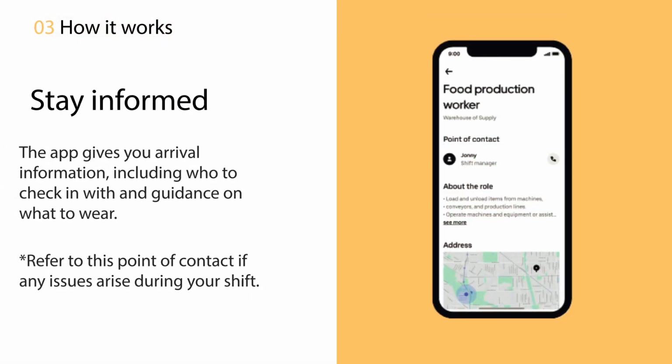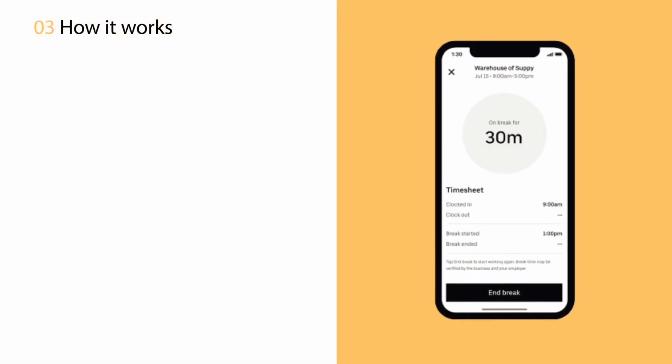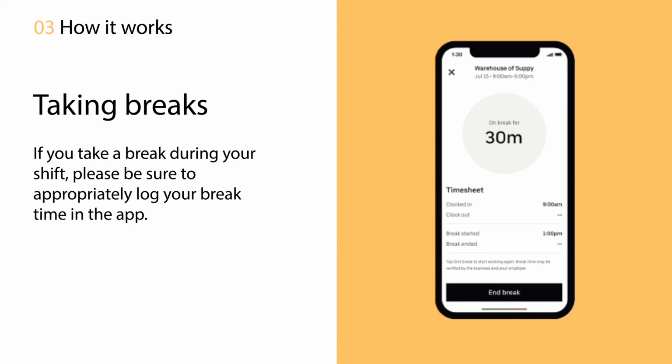Before each shift, make sure to reference your Uberworks app to stay up to date on arrival information, dress requirements, and who to check in with. As mentioned earlier, your app is your timesheet. This means you must clock in, clock out, and log any breaks in your Uberworks app. You can review your hours right when your shift is over. If something seems off, text our support team right away and we will help correct it.